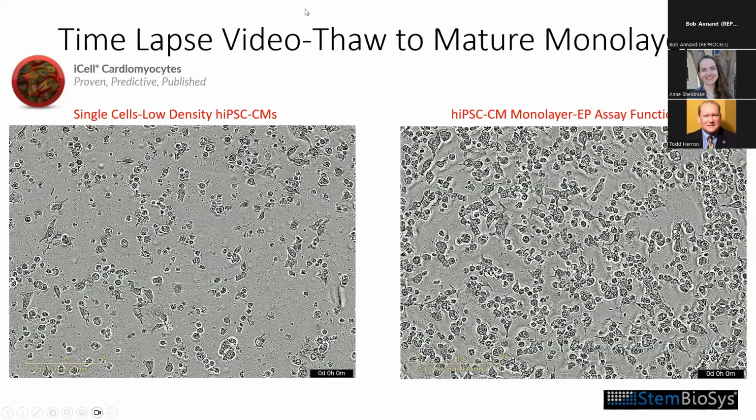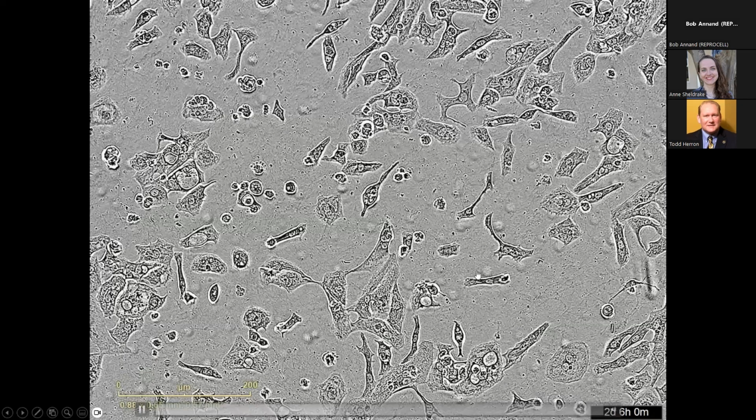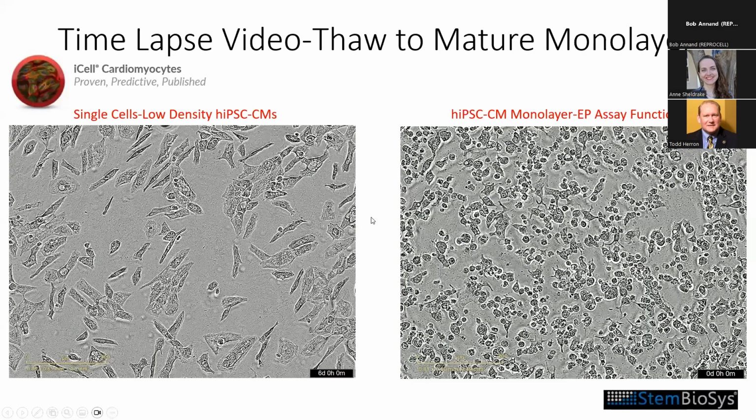In these videos, I'm going to show one video, the video on the left. The first one that should play are single cells that have been thawed. It's showing how the cells go from being circular shaped when they're thawed to becoming rod shaped over a 7-day period in culture. So here you can see the cardiomyocytes plated. The imaging is roughly every 6 hours. And you can see at the end of the movie that the cardiomyocytes have all become rod-shaped and distinct from fetal phenotype cardiomyocytes that are circular in shape.